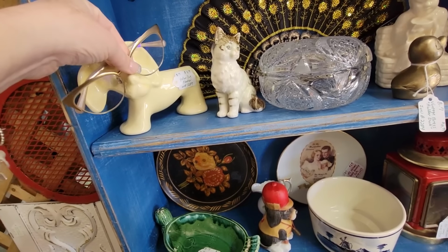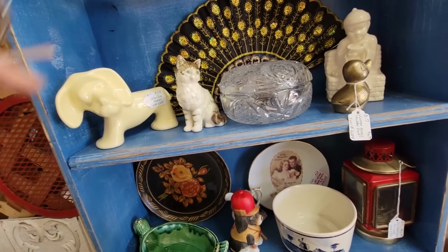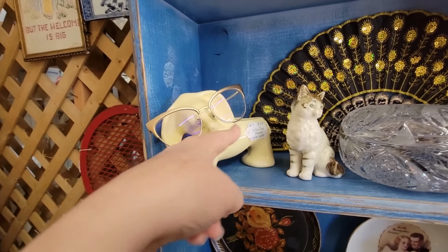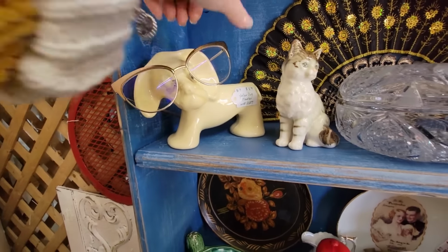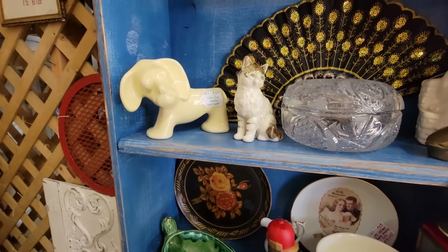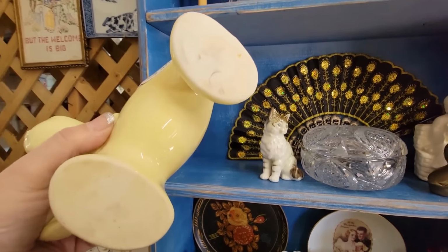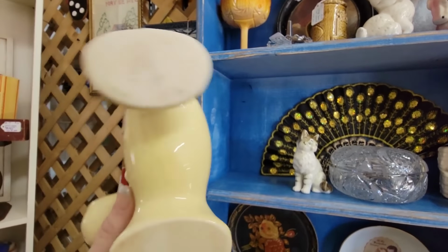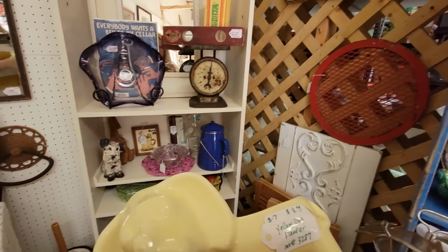But will you hold my glasses? Oh, maybe I should not. Maybe I should put them like that. I mean, he has like this little divot here, so I think he could hold your glasses. I just thought he had the shape of his head, I thought maybe he could be used for something. He's $8.99, but I'm going to get him. He's yellow. He's great for this time of year. He's a little hound dog. So we're going to get this little guy.